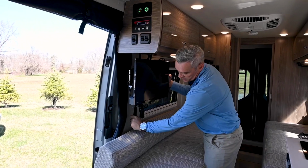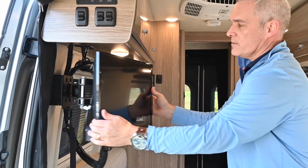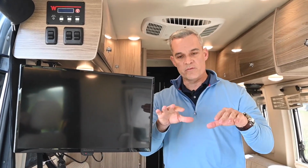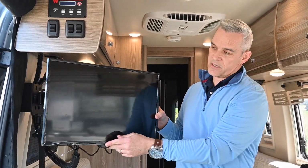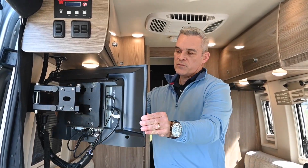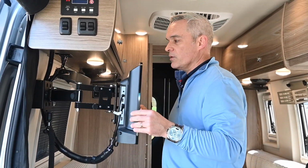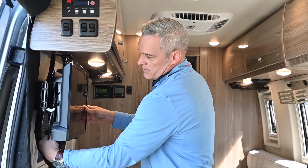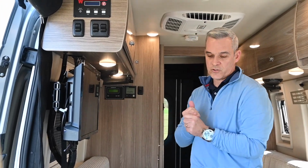All you'd have to do is simply pull on the handle. You can then move it out and point it towards the front if you're going to swivel the driver and passenger seats, which they do, or if you're going to sleep here at night, you could just move the TV whichever direction you like. So it's really great that it'll just tuck back in and get out of the way until it locks in, and then you have the lock to keep it from moving when you're driving.